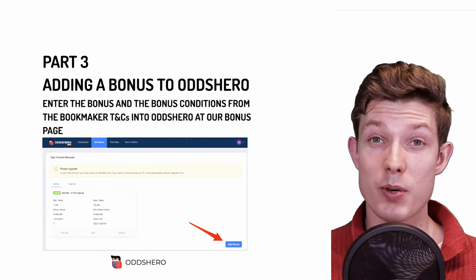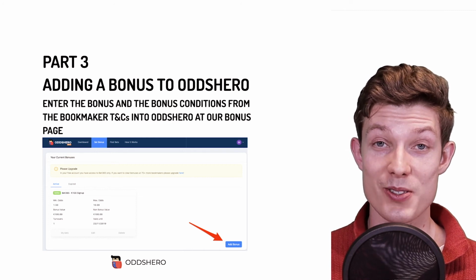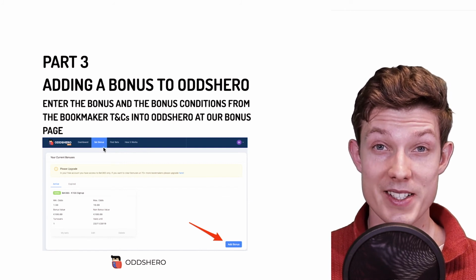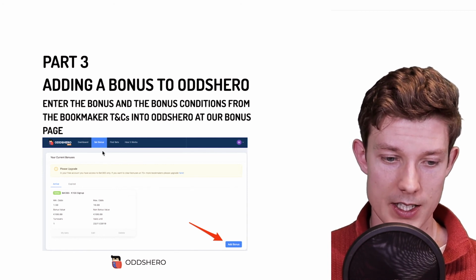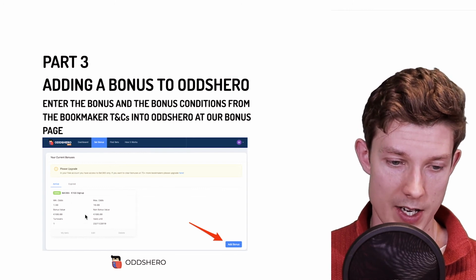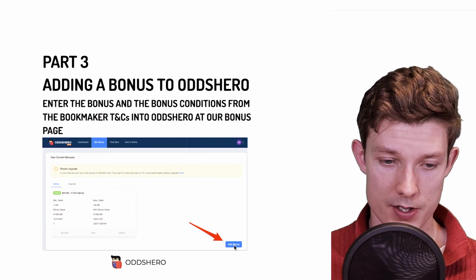Okay, so part 1 was explaining how match betting works. Part 2 was how to set up your bookmaker accounts. Part 3 is adding your bonus to the Oddshero software. Inside of Oddshero, there is a set bonus page, which you can see here on the screen. And once you've clicked on that, you can see an overview of the active bonuses you have and the expired bonuses you have, and you can also add new bonuses here.